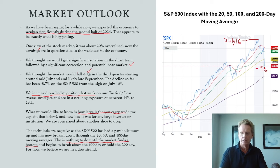So over here, you can see we've gone through the 20-day, which is the red line, the 50-day, which is the green line, broke through the 100-day, and the 200-day is down around 5,000 on the S&P. So not too far away, but that's still, in percentage terms, a nice drop. So we're watching to see what happens.